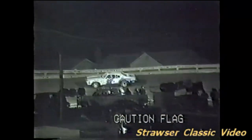And once again, we go back under a yellow light condition here for the number 17 car up in turn 3. That's Scott Wilson, experiencing some problems with that new car tonight. We'll pick it back up with the restart and your leader, Warren Campbell.